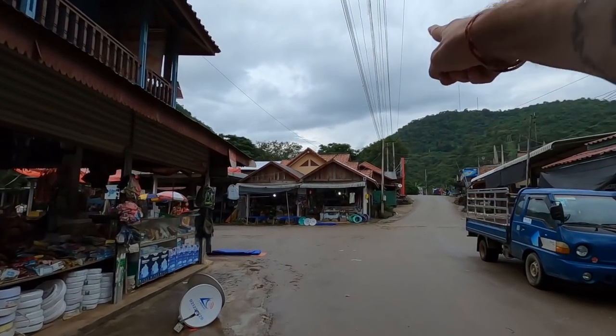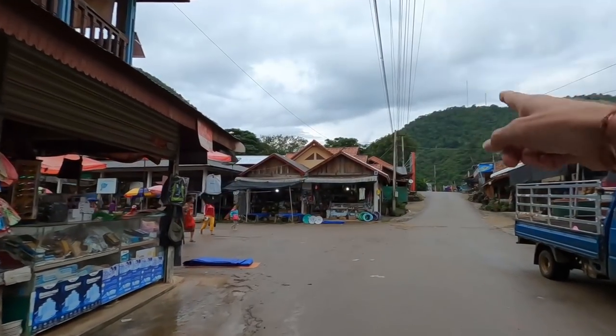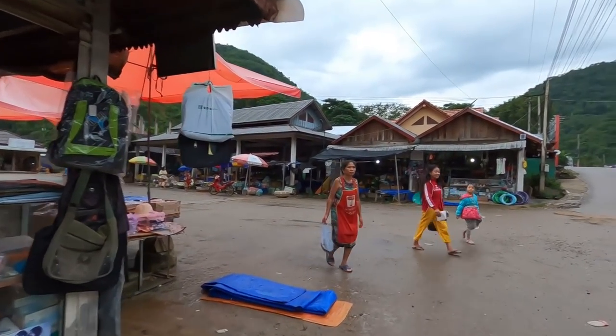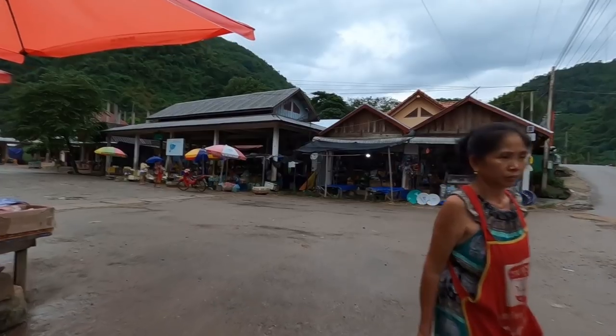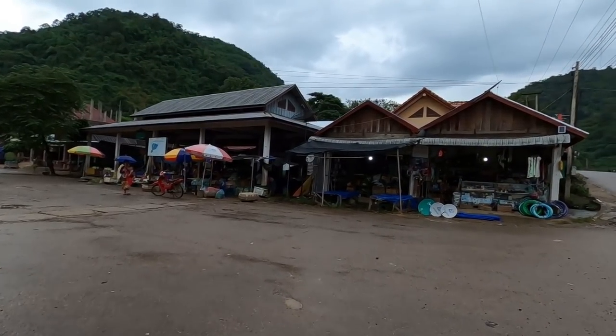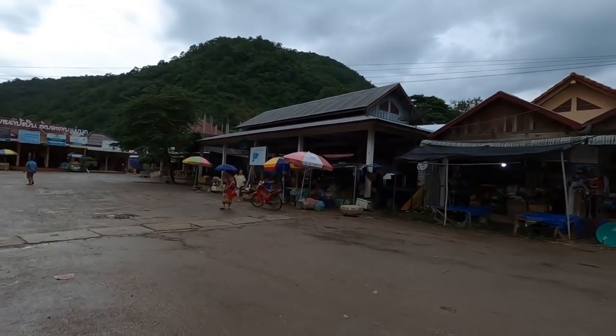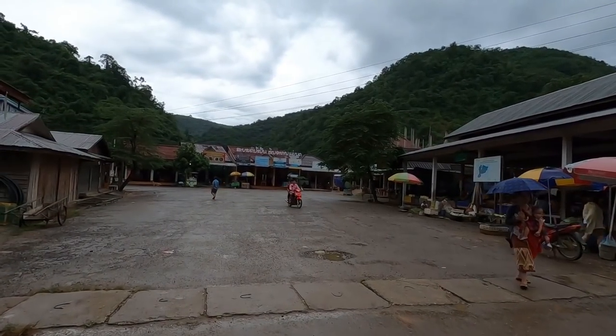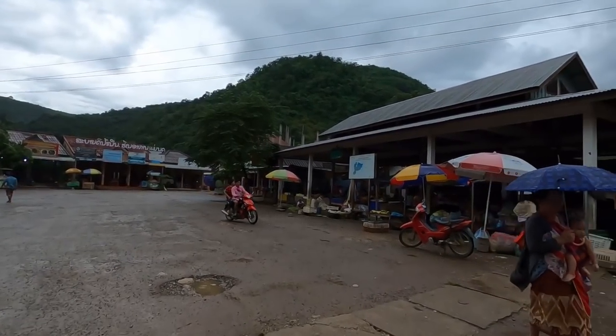The main road up there, we came down out of this hill and the main road continues along there. This is just like inside the village. Markets. And I spotted the restaurant over here when we drove in. That's where we're walking to.